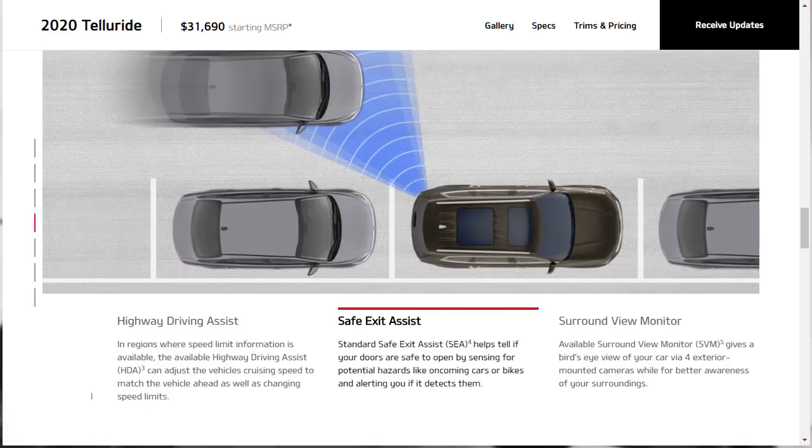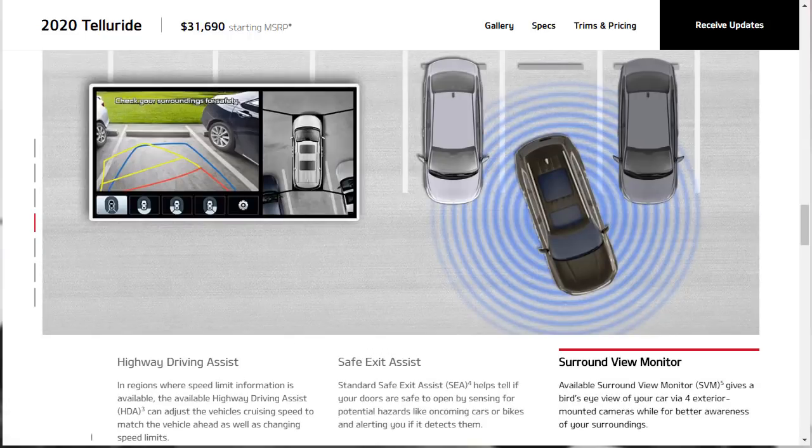This is called Safe Exit Assist. Standard Safe Exit Assist, now this is standard equipment, helps tell if your doors are safe to open by sensing for potential hazards like oncoming cars or bikes and alerting you if it detects them. That's smart technology right there. Very smart technology. And then there's a surround view camera.